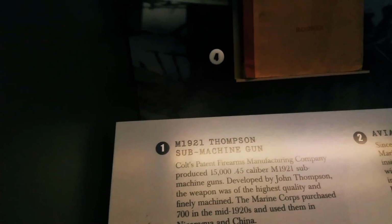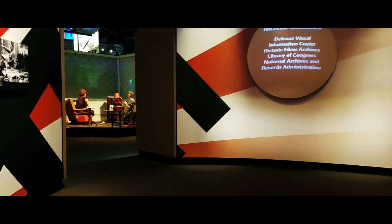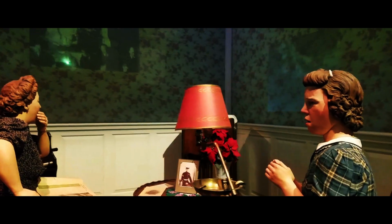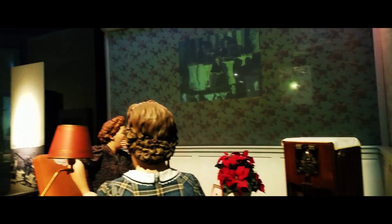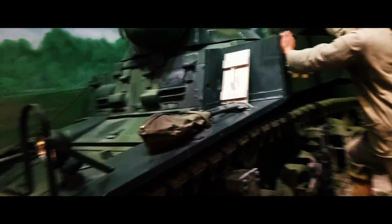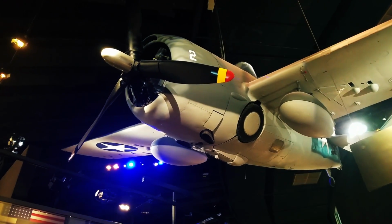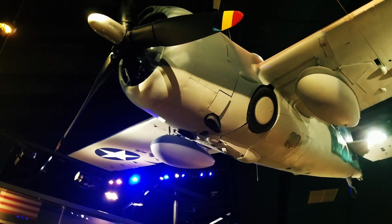Alright, so now we can see the upgrade in overall weaponry. I think this is the first Thompson, the M1921 Thompson submachine gun. A few more rifles here, so you can see the names of each rifle or knife. And there they are. Alrighty, so then we've got, I believe it's a Navy Corsair. Yeah. Marine aviation.